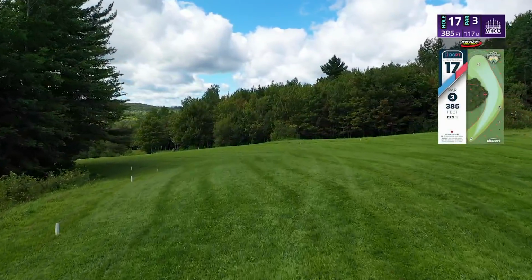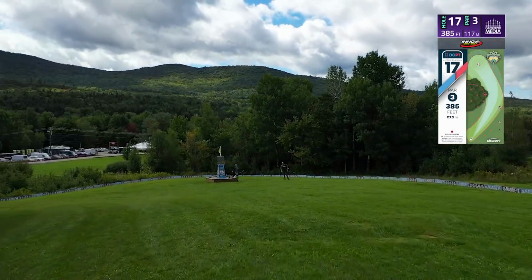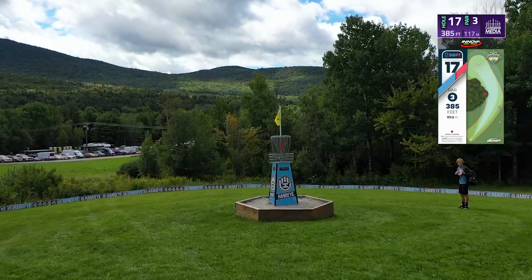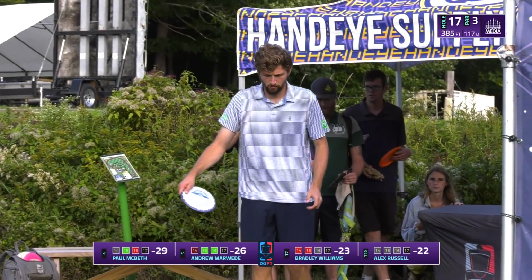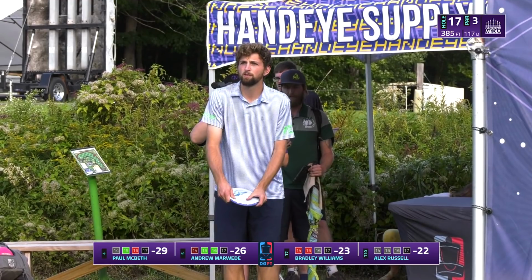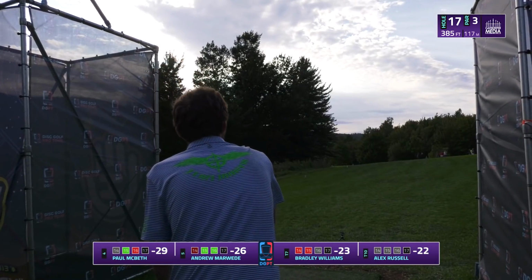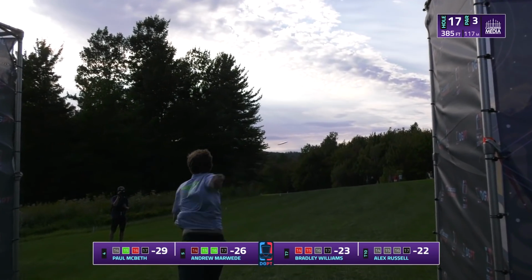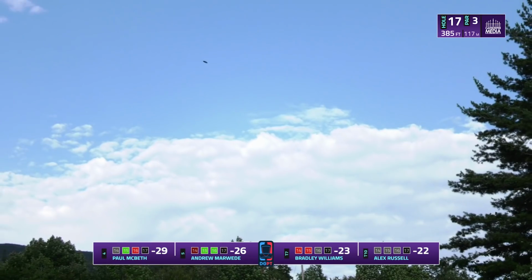Number 17, 385 feet, OB long, sloping downhill towards more out of bounds. This is a tricky hole to be the second to last hole on the course. Blind shot. Got to trust the wind, trust your disc to fade out of sight.